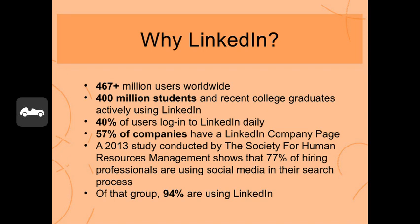A 2013 study conducted by the Society for Human Resources Management shows that 77% of hiring professionals are using social media in their search process. And of that group, 94% are using LinkedIn.